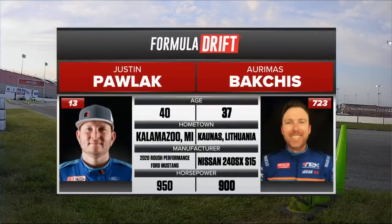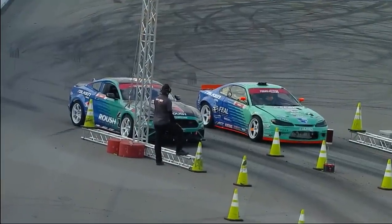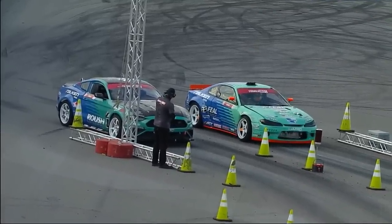Here are the stats. You can see sub 1,000 horsepower. That's what they claim here, but you know, what the real truth is, we'll never know. But Odi Bakchis originally from Lithuania, now living in Wrightwood, California, and JTP originally from Kalamazoo, now living in Southern California. One son.